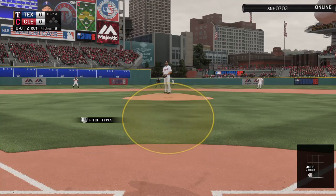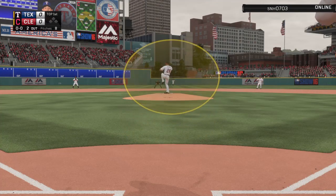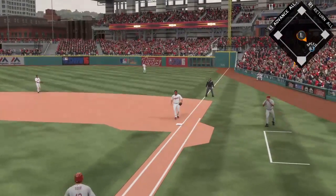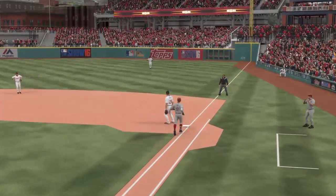Rougned Odor gets his first opportunity now in the top of the first with nobody on. Grounder hit hard down the first baseline. The tag, and he is out.